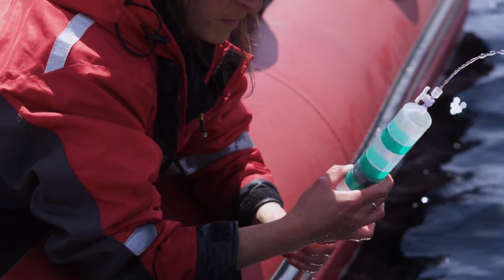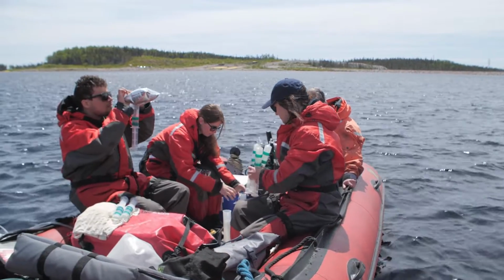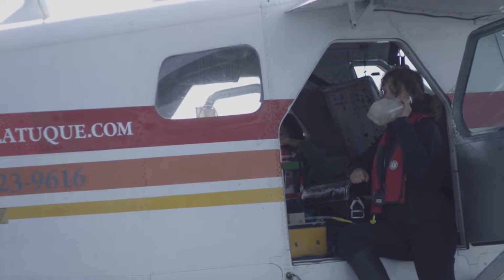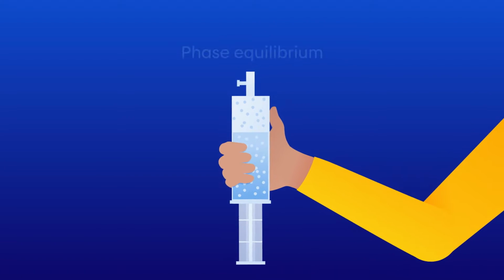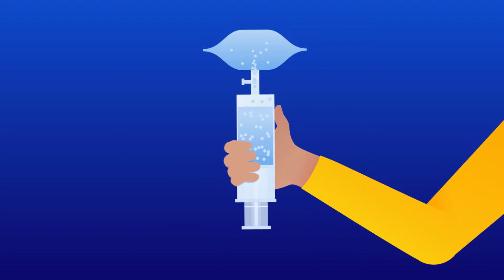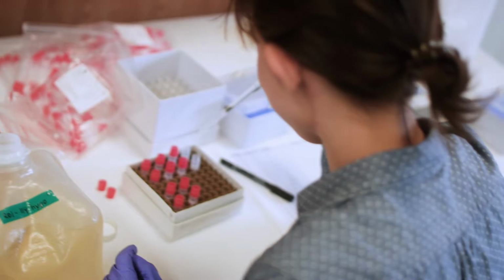A water sample is collected in a flask and inert gas is added to create a space between the top of the flask and the liquid. Then the contents are stirred for a few minutes to speed up the process, by which the liquid and gas reach what's known as phase equilibrium. The next step is to analyze the gas concentrations in the gas phase. That's usually done in a lab.